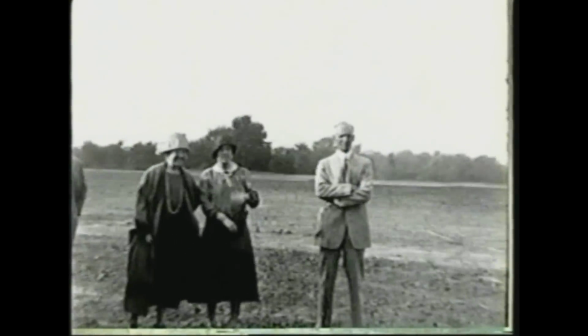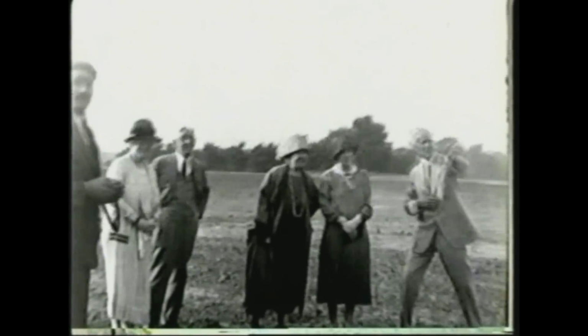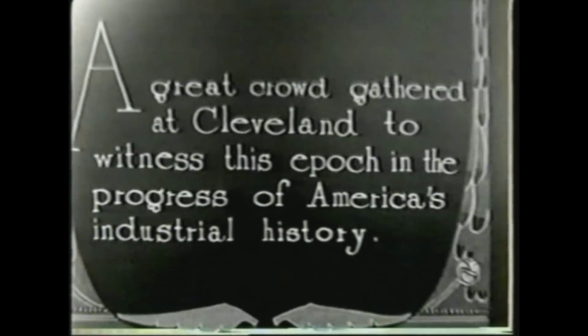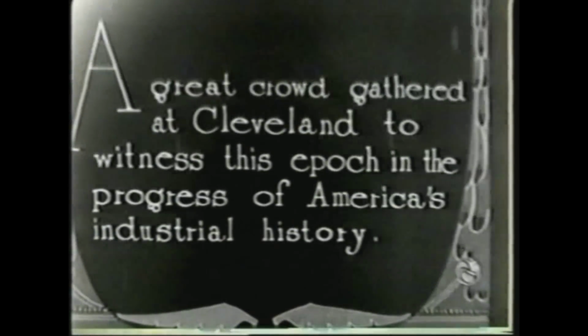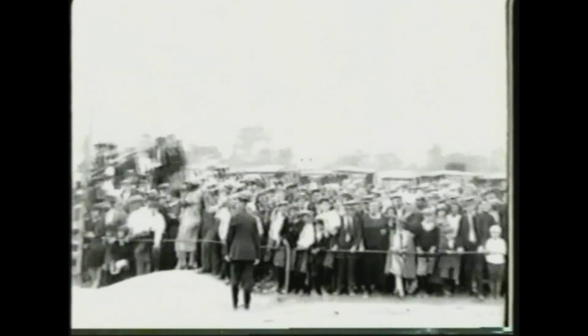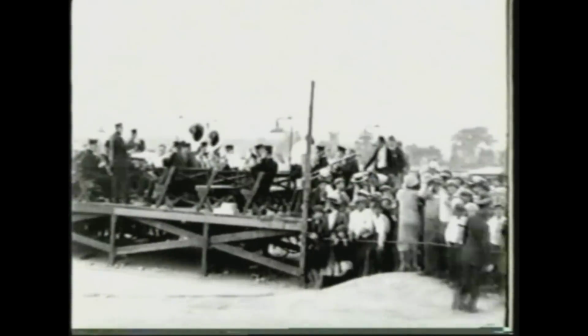Henry Ford and Clara Ford and their guests watched the departure of the Cleveland-bound plane. The crowds at the Cleveland airport are indicative of the public's interest in both aviation and Henry Ford's new venture.